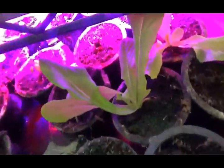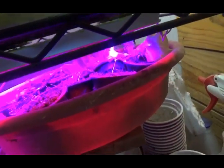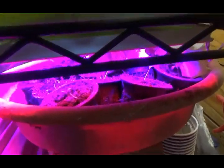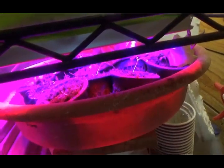But as you can see, I've still got space for 2 more vinegar jugs over there. I'm going to have a total of 10. And check out these. That is getting big. That one is too. So I've got 2 lettuce that need to go. So I'm going to prepare 2 more of those vinegar jugs and get those lettuce seedlings really growing.